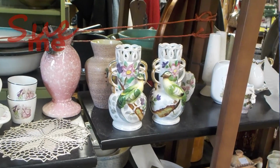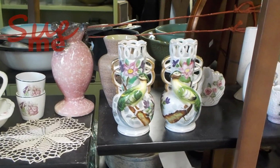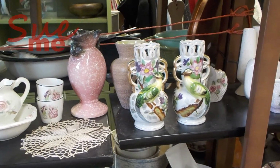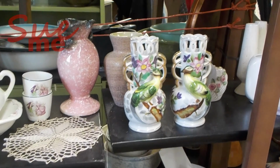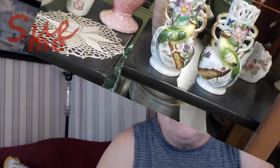Next, I went over to the booth that had those beautiful little bird vases. So let's take a look. Well, they're still here, but not for much longer. They are coming home to be with their friends at my house. $14 for resale pieces, I would say that's a little high. For these pieces, just as a straight up retail purchase, I would have to say the price is very reasonable. So yes, they came home with me.